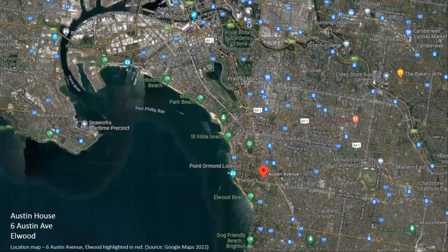So Austin House is located in Elwood. It has a very fortunate story. After 104 years, the new owners, with their solid understanding of the embedded values of the site, took their role in their stride and embarked on a site remodeling journey with the aim of bringing back to life the Edwardian values of the site.